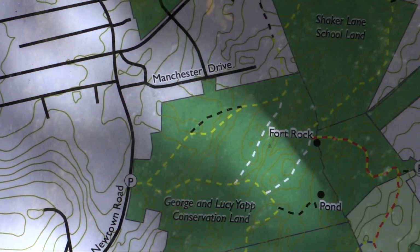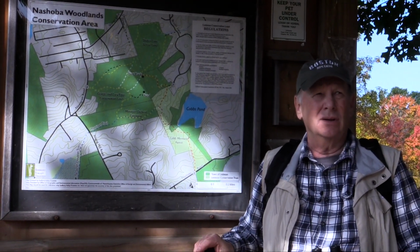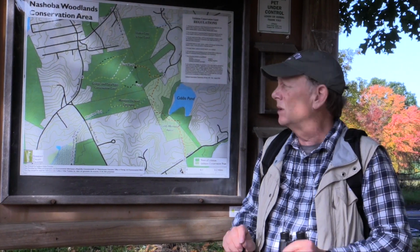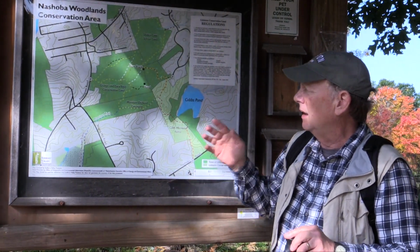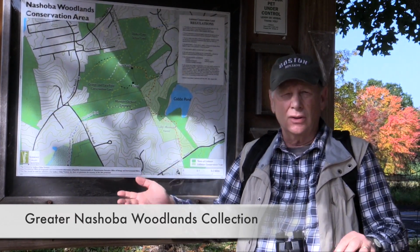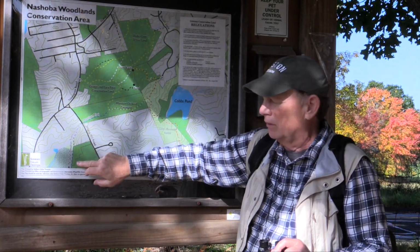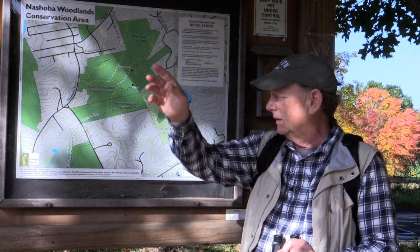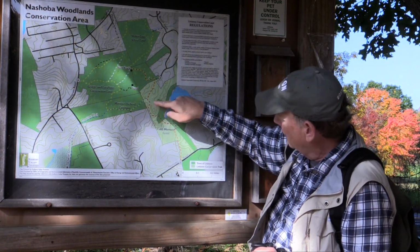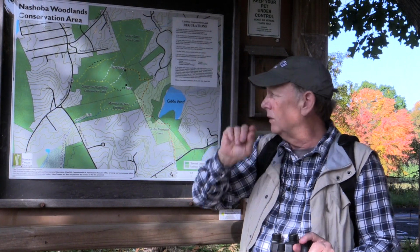The property here is really a mature wooded area with the remaining trees that are left, and we'll talk a little bit about the trees as we get into the program. Again, one of the nice features of this property is that it forms the Greater Neshoba Woodlands collection of properties. So we see here the George and Lucy Yapp property. From here we can also get to the Morrison Trail and go over to Sarah Doublet, which is on the other end of town. Or we can go over to the Cobb Memorial Forest, which will end at Neshoba Road, which is over in that direction.